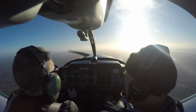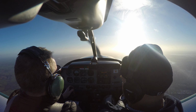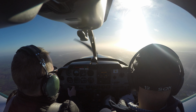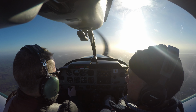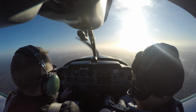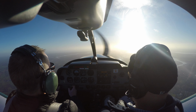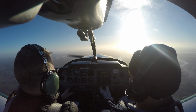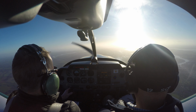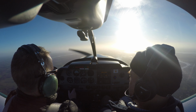Because we don't need to be particularly fast for stalling, I'd bring the power back to 2400 RPM, which will give us about 80 knots or so, which will be about good enough to set up for our stall. And then when you've had a chance to think about it, you can then do some HASELL checks. Some people do a FREDA and then a HASELL, but really most of what you do in HASELL covers FREDA anyway, so there's no need to do a FREDA first. But if you were just setting off anywhere, you'd do a FREDA check at top of climb.